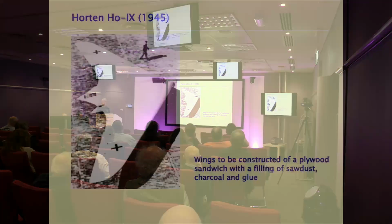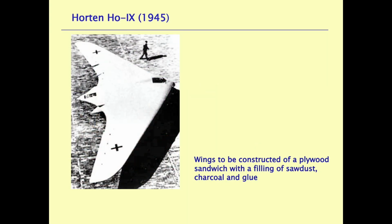This was another potential stealth development in the Second World War, where the Horton brothers did a lot of work on flying wings, whose shape inherently has a low RCS, but they were going to make this out of plywood, because I guess they were running out of materials by that stage in 1945. And so they stuck the layers of ply together with a mixture of sawdust, charcoal and glue, so the charcoal in effect would act as a sort of lossy layer. And I think one of these actually did survive the war, and the Americans actually tested it afterwards, and it was found to be reasonably stealthy. It was tested recently, and the jet engines just killed it. Oh, right, okay. But the basic idea was good, put it that way.